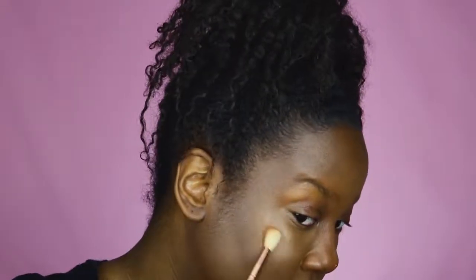Kind of want it to disappear, because that's what gives it a natural glow instead of just sitting on your face. Oh, see a lot? You see how much that was? A little bit goes a long way. You need to take some of that away. Okay.